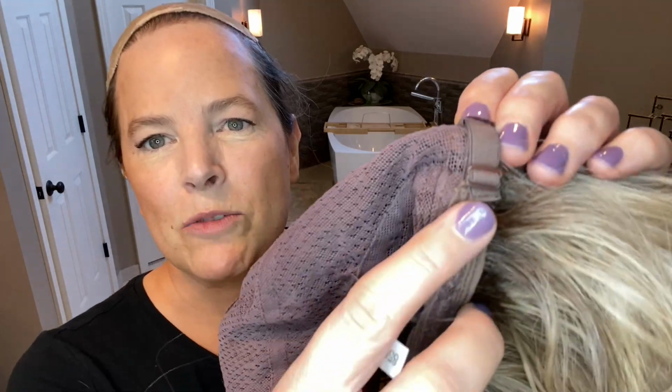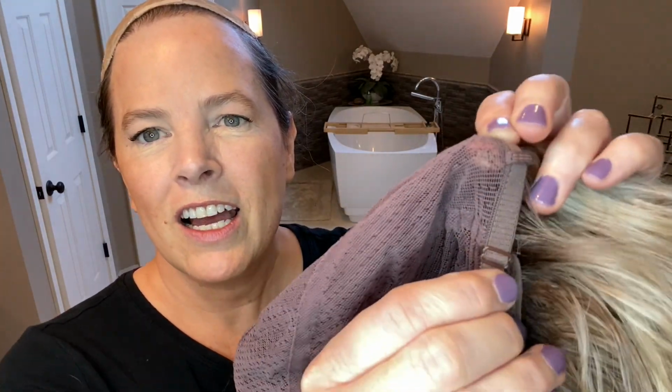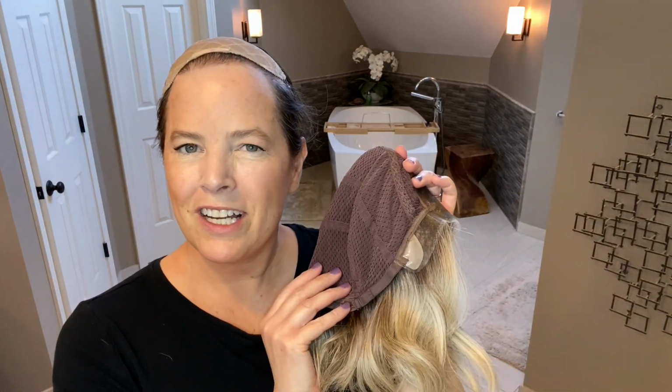You'll note that with the Luxe collection, if the style ends in a V, then you have Velcro adjusters. If there is no V at the end of the name, then you do have these bra strap style adjusters in the back in case you want to tighten it or loosen it. And overall, just a wonderful cap construction on this beautiful style as well.